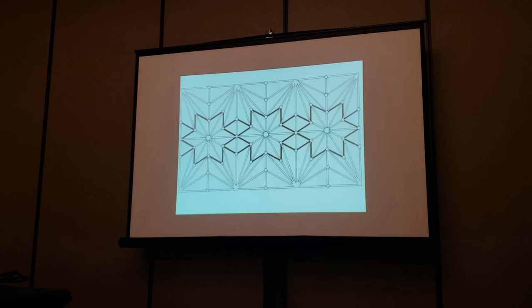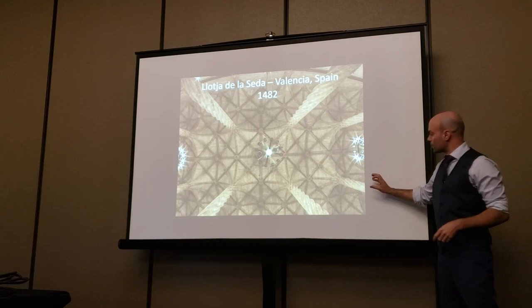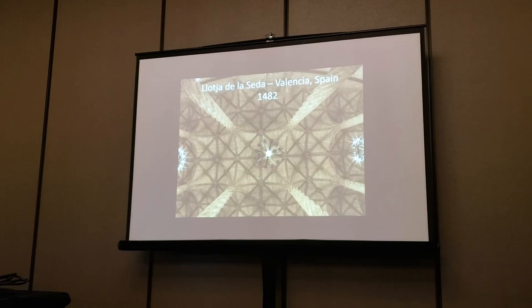And my favorite, and I believe the best example of a groin vault, a rib vault, is out of here, in Valencia, Spain, built in 1482. What we're looking at is the vault from down below, like your camera looking up. And you can see these spiraling columns that come up and then flower into the rib vaults. I got another shot of it. Here.